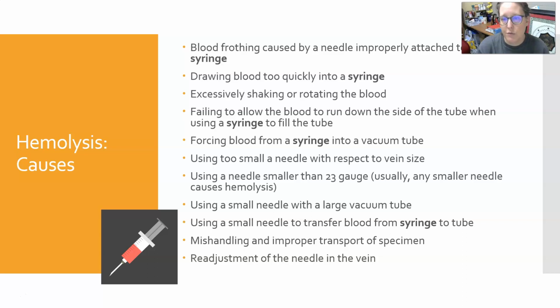Failing to allow the blood to run down the side of the tube when using a syringe to fill the tube. Forcing the blood from a syringe into a vacuum tube to make it go faster. That's not a good idea. Using too small of a needle with respect to the vein size and the amount you have to draw. For example, if you were drawing with a 10 cc syringe, you probably do not want to use a 23 gauge needle. You would be much better off with a 21 gauge needle if you had to use a syringe. But if you're going to use that gauge, you probably should use an evacuated tube system. But sometimes you have to use a syringe for blood cultures.